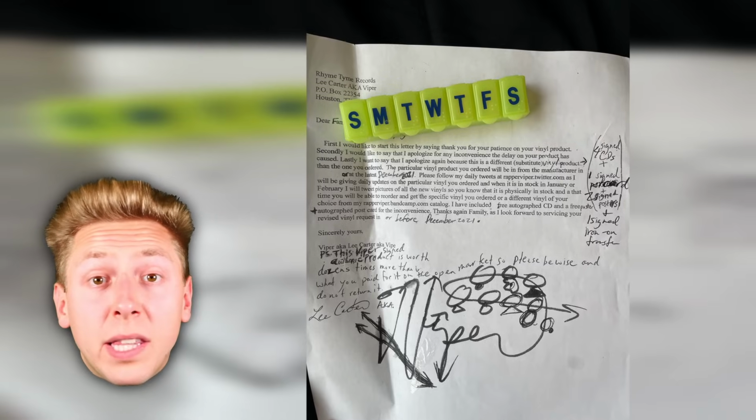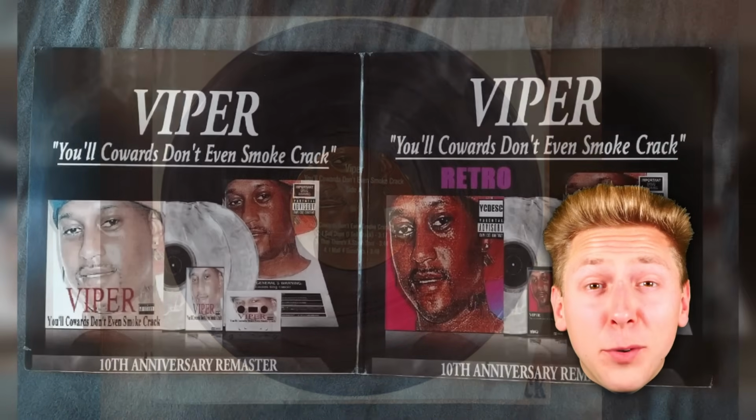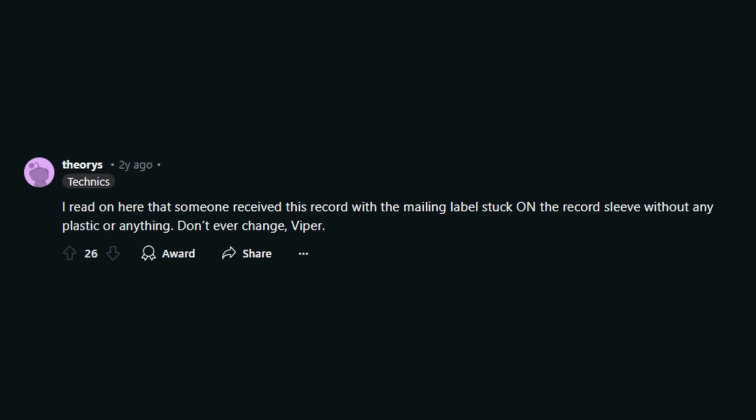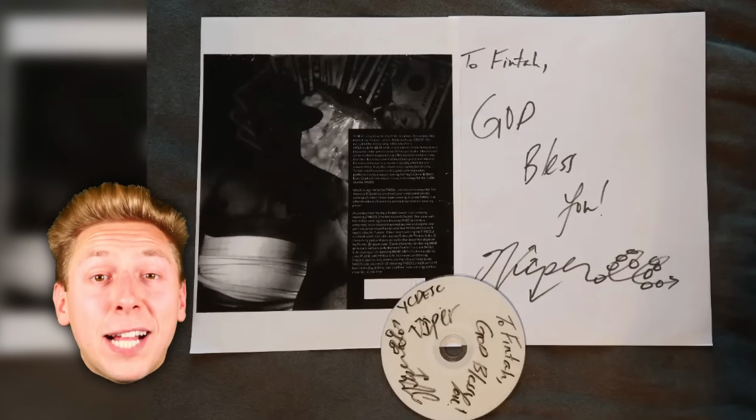Most arrive missing the planned autographed insert. Some discs came cracked, and some gatefolds came ripped in half. You usually didn't get the color that you ordered, and sometimes you only got one of the two discs. Some records arrived with the packaging label on the record jacket itself, and some arrived just empty with a CD and an IOU note attached instead.